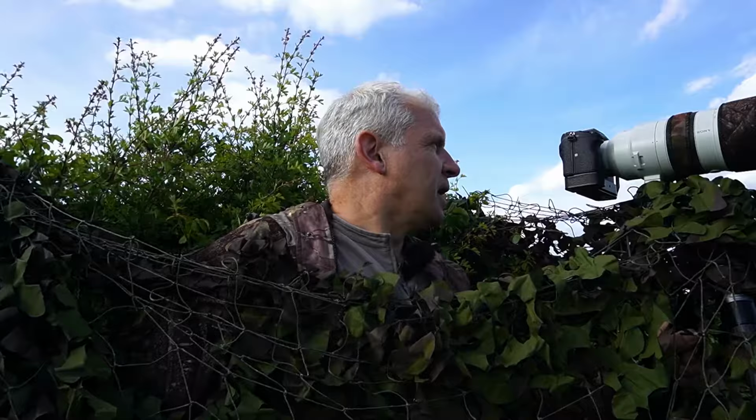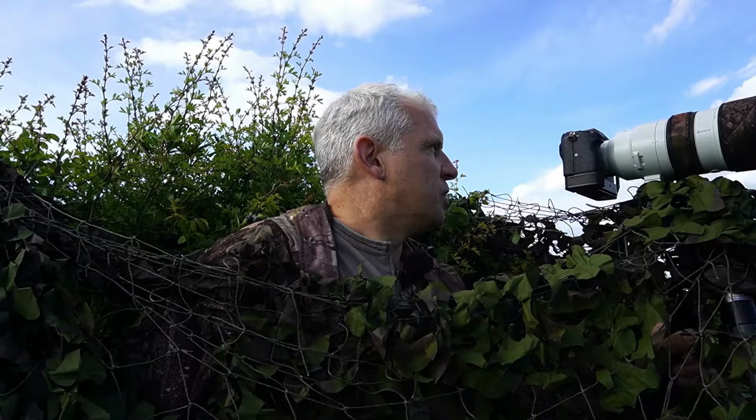it tugs at me a little bit because part of me really wants to take some more images, but I need to get some footage. So I'm going to try footage first, because the problem with it is, as I said, it's so erratic. I might get one fly through here. If I'm lucky, I might get one. I might not get any.